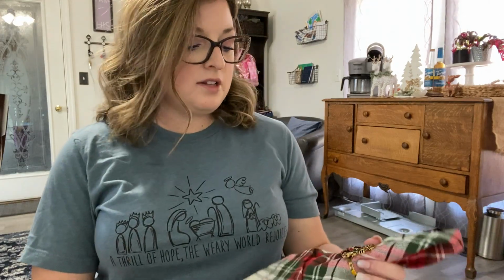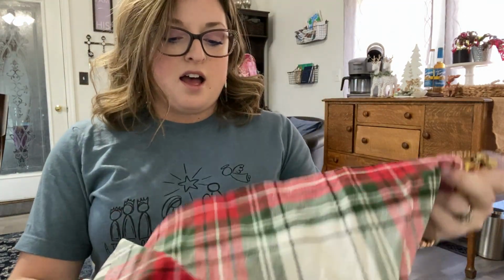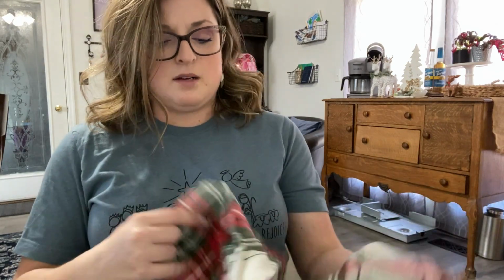And then for my table, which I have looked everywhere for, I'm so glad I finally found them, are these cute napkins. I got these last year. I think I got them from Hobby Lobby. I don't really remember. I could have bought them from Amazon for all I know. And then I got these cute napkin rings on Amazon.